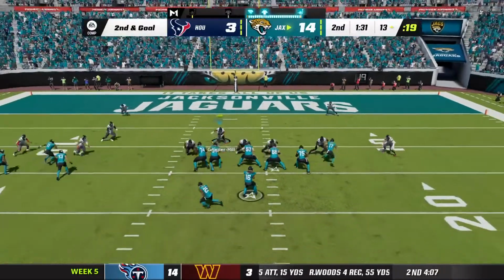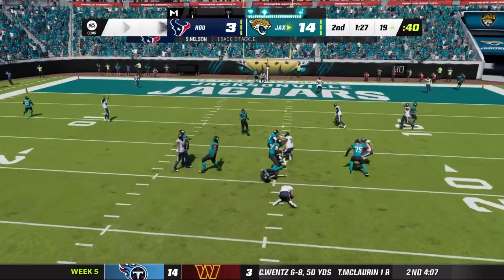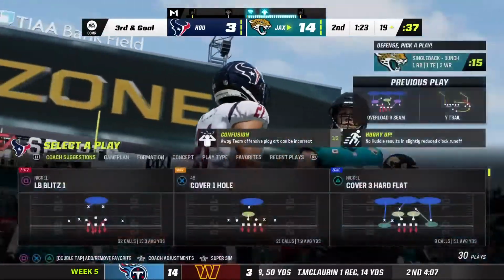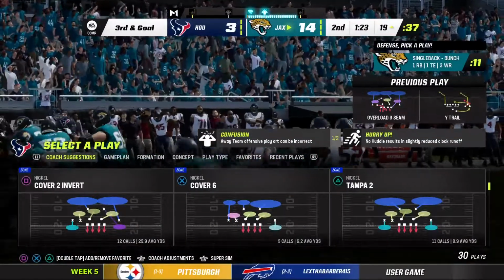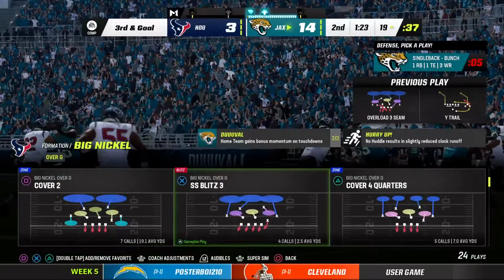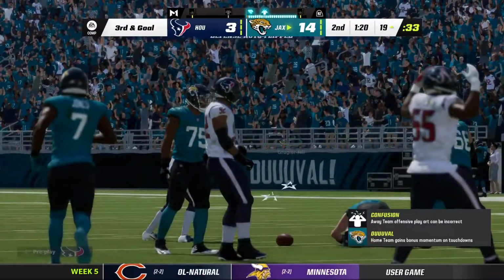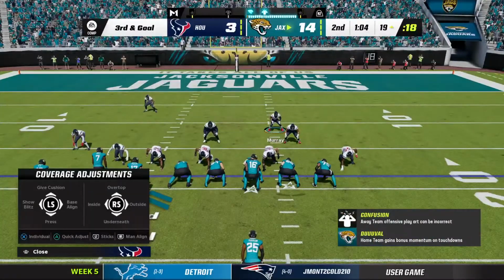Here's 2nd and goal. Now Lawrence, under pressure, and they got to him again. And not a good time for the sack on 2nd and goal. A loss of 6, and now it's 3rd down. So when you have good field position to start a drive and you give up back-to-back sacks, that can be demoralizing for a team. 2 straight sacks have them backed up now for a 3rd and goal.